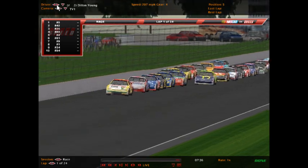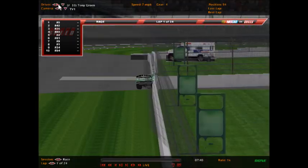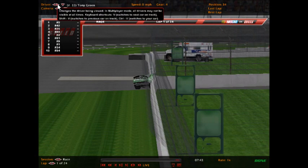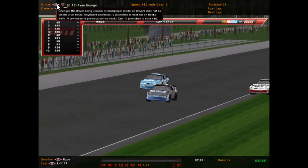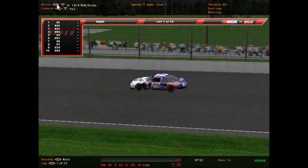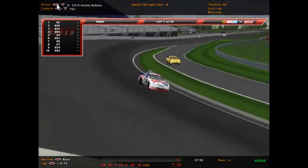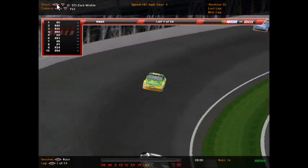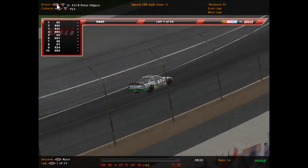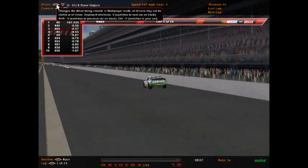And problems already on the back stretch. And oh my God, Tony Green with a hard crash. Ryan Brommer's crash. There's Ryan George. We saw Jonathan Zorn. That's the car we saw turn around. Rob Evans involved. Daniel Bouchard's involved. Austin Colano. I think Johnny Gardner's got some damage to his car. Zach Winkle, the Talladega winner. I think Peter Onjek, I think he's clean.